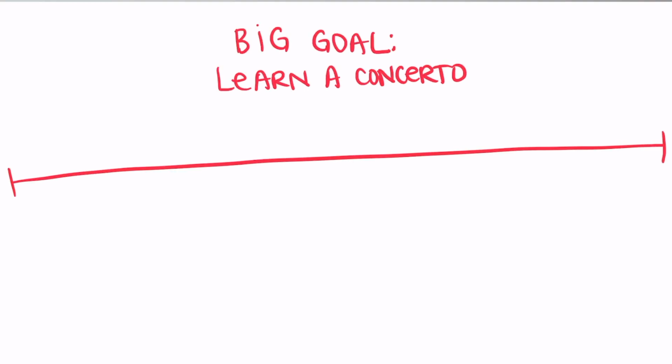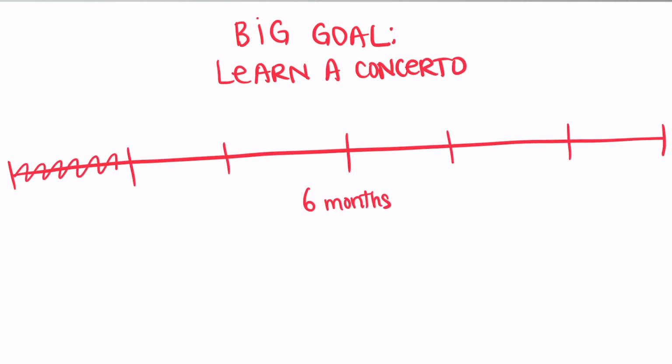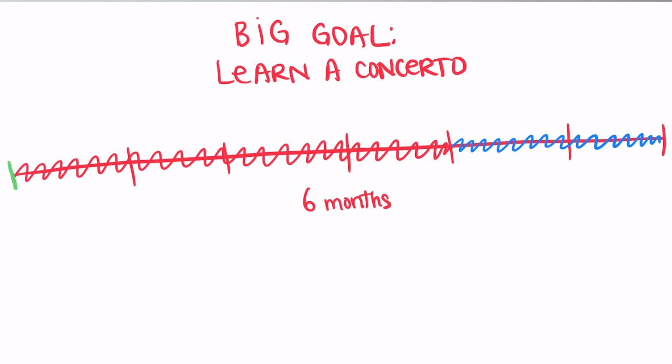For example, if I have 6 months to learn a concerto, I would probably spend the first 4 months learning it, second 2 months memorizing it, and within those initial months, a weekly goal could be learn pages 1 through 21, so 3 pages a day, stuff like that.